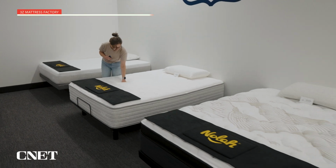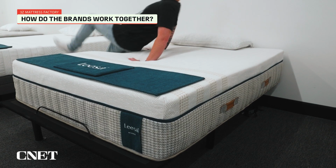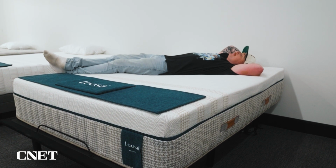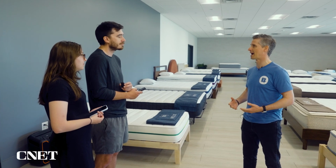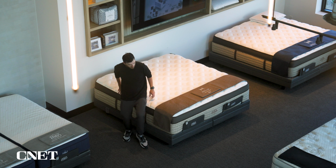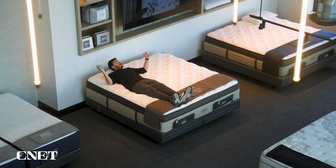And I learned a little bit about how the brands within 3Z share information to help make their products better. It does get a little competitive between the brands about who can sell the most, which is what Scott Palladini, the brand lead behind Bear, told me. But the brands can also learn from each other, like with the Leesa Reserve Hybrid being shipped in 2 boxes, just like the Helix Elite beds, which did it first.